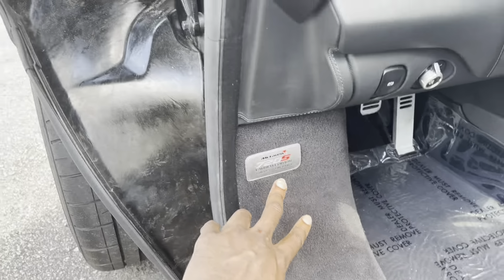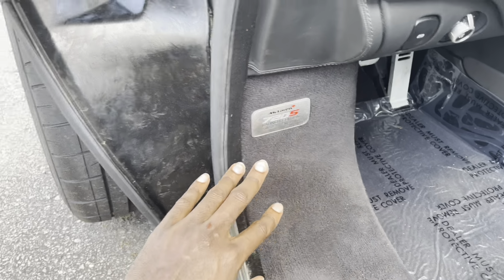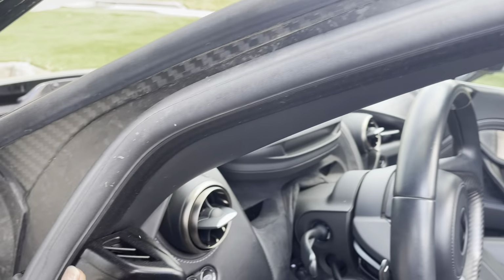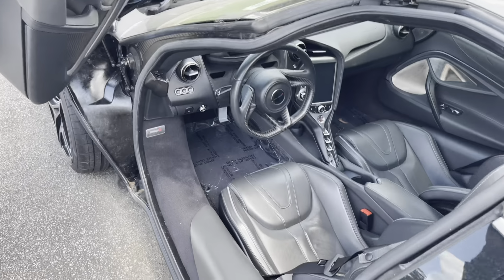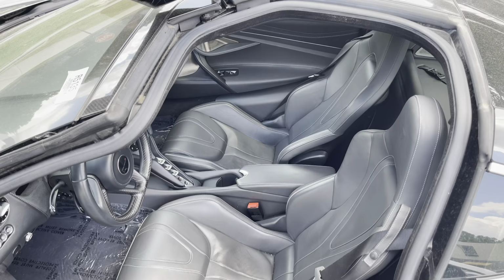You do get your McLaren 720S Launch Edition badge right here on the door seal, as well as you can see the carbon tub. This car, the tub of it is made of carbon fiber. Very, very light, very, very expensive to replace. Let's hop inside this McLaren 720S and give you guys a bit of a sneak peek at what it's like to be inside one of these cars.